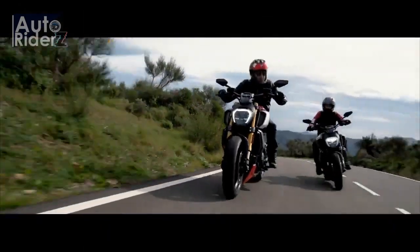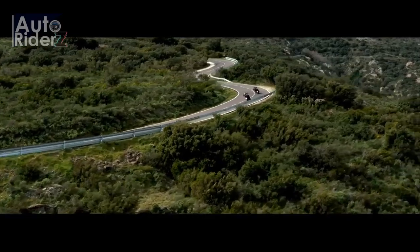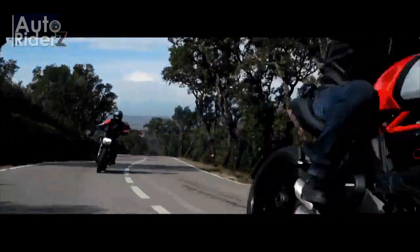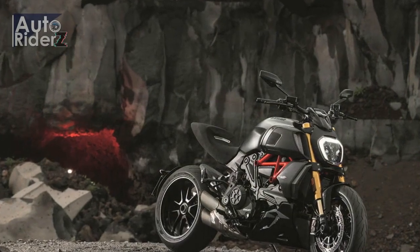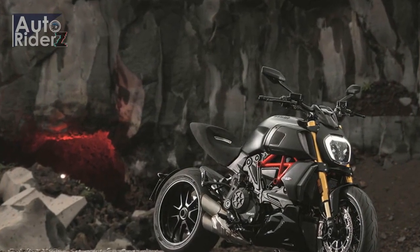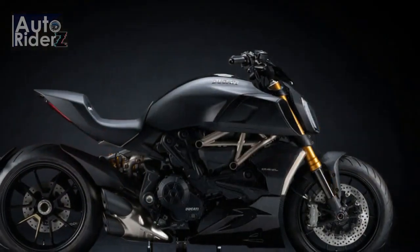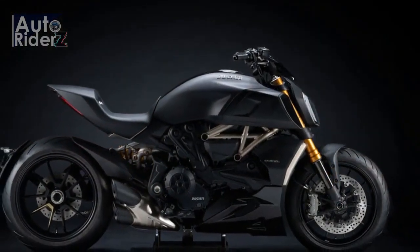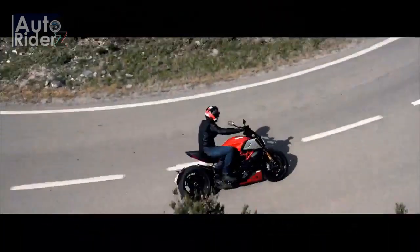The Diavel S model's standard quickshifter was a little rough in operation before we altered our technique. Best performance came upshifting above 6,000 RPM and downshifting below 4,000. And while we simply used the clutch for up and downshifts outside of these parameters, other DQS-equipped bikes like the Multistrada have worked better.